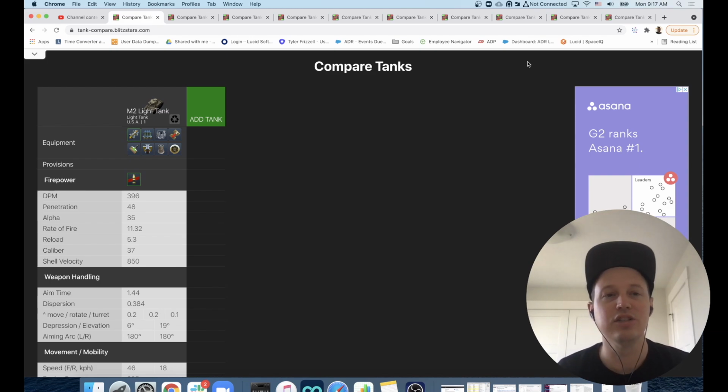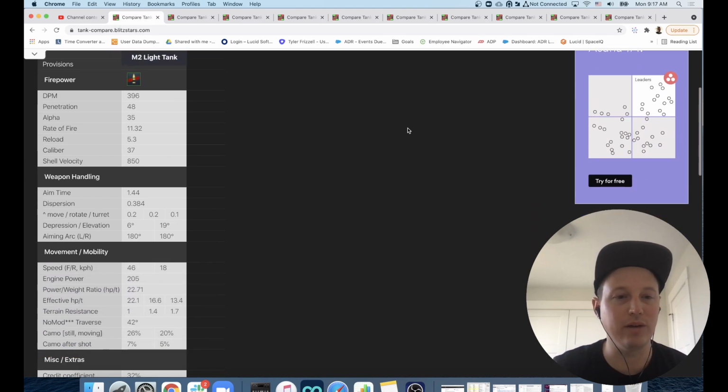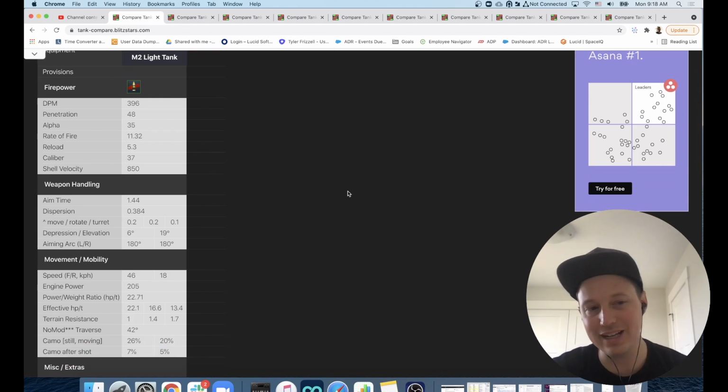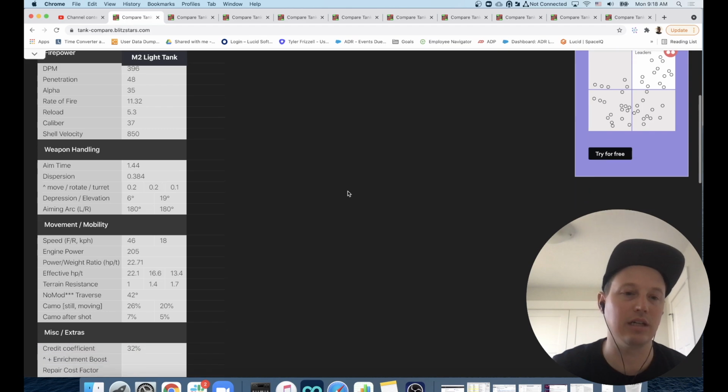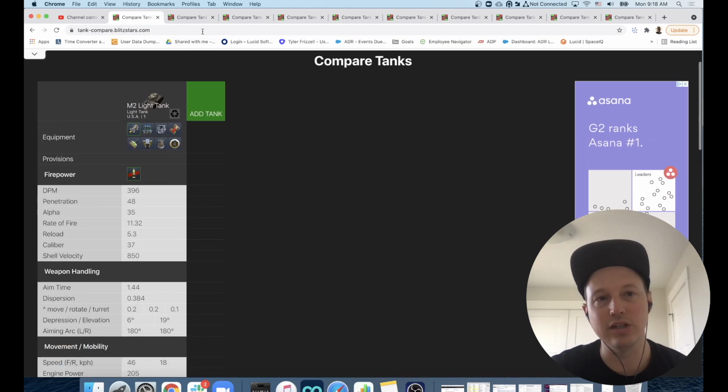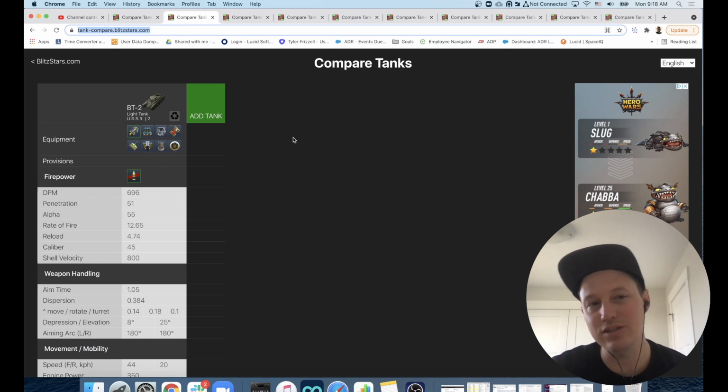So for tier 1, the winning tank was the M2 light tank with an engine power to weight ratio of 22.71. Pretty quick tank, and also had the fastest speed at 46 kilometers an hour. Very agile.